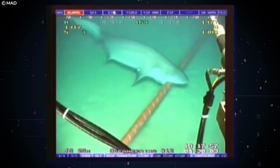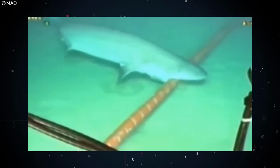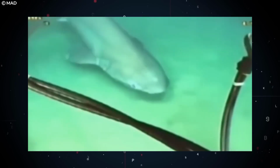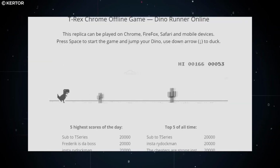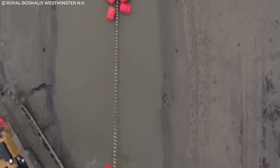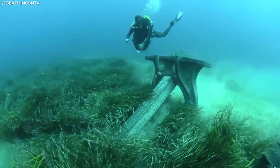Yes, you heard that right. Ocean wildlife like sharks gnawing on a cable can cause major damage, and it has happened before to some of Google's cables. So I can't help but think a shark eating through cables would be a better game than Chrome's jumping dinosaur. Although by far, the most common cause of cable damage is accidental human activities, such as fishing vessels or ships dragging their anchors along the ocean beds.